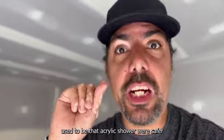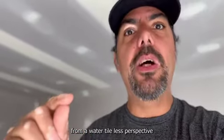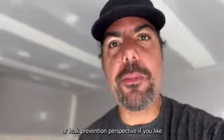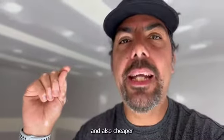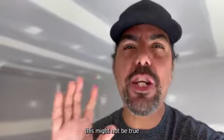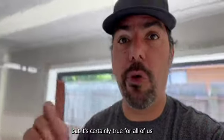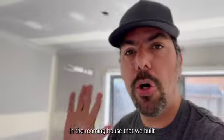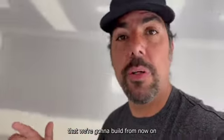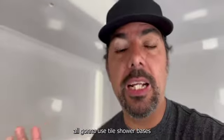Used to be that acrylic showers were safer from a waterproofing perspective, from a water tightness perspective, leak prevention perspective, if you like, and also cheaper. Now, those two reasons to use acrylic showers, I argue they're probably not there. And this might not be true for every builder out there, but it's certainly true for us and the rooming houses we build. Almost every rooming house that we're going to build from now on, and that we build for a while now, all going to use tile shower bases.